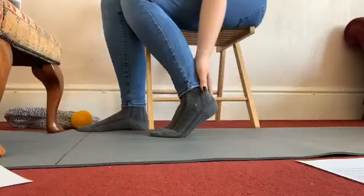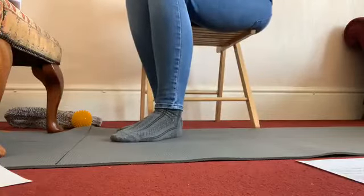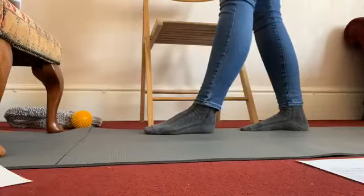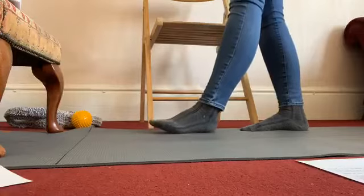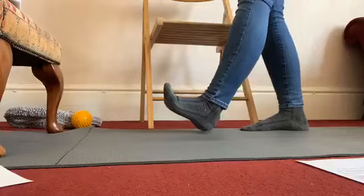So doing a stretch into the calf muscle can be really helpful. So you can do this lying on your back, you can do it seated or standing. So I'll stand so that you can see me properly. So what you want to do is with your leg nice and relaxed, you'd want your knee nice and straight as well. You just gently bring your toes up towards you and you should be feeling a stretch through the back of the calf here.